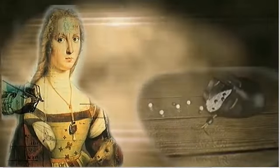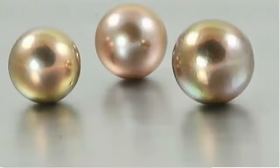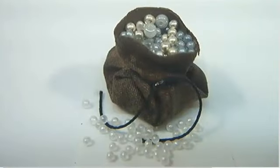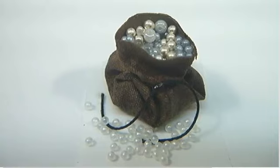Eastern legend tells of a fair maiden who was offered a rare gift by the king of the land, a bag of pearls. The king promised that she could keep the largest, most perfect pearl she could find with these 3 conditions. 1, choose only 1 pearl. 2, remove 1 pearl at a time, accept or reject it. And 3, if rejected, it would be lost forever.